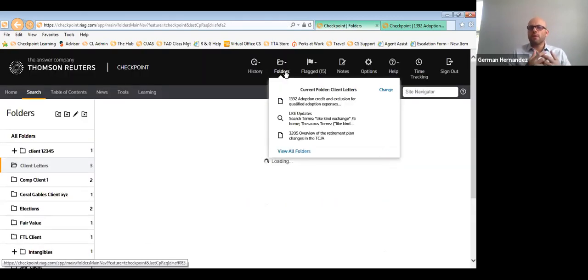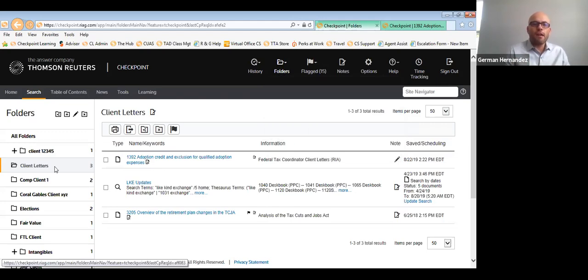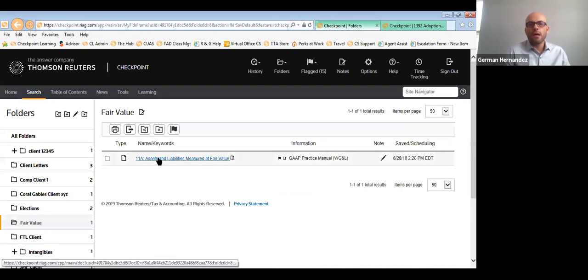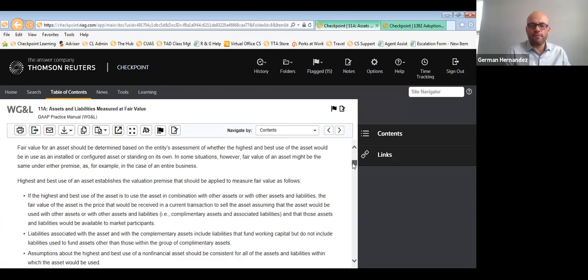And what happens if you want to organize your work? This is another good tool. You might do all the research, and sometimes you say, I forgot where I put this piece of paper. I forgot where I put this answer. So you can organize all your folders, go back every year, open up your client, right? And when you open your client, you can then see what information or what topics you researched for that client in the past. So take advantage of the folders.